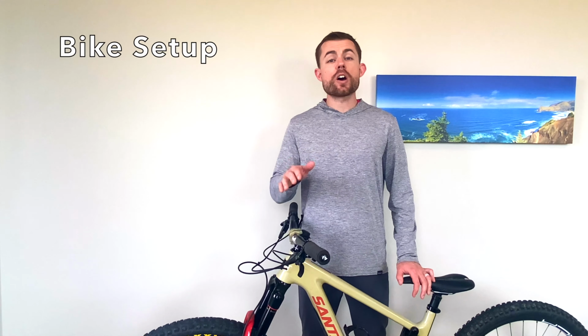So, a much more fun topic to talk about, and that is bike setup. We should be thinking about what can we do to minimize the force that's transmitted from the ground through the bike and into our bodies. The first modifiable factor, and perhaps the easiest and it's free, is considering your tire pressure.